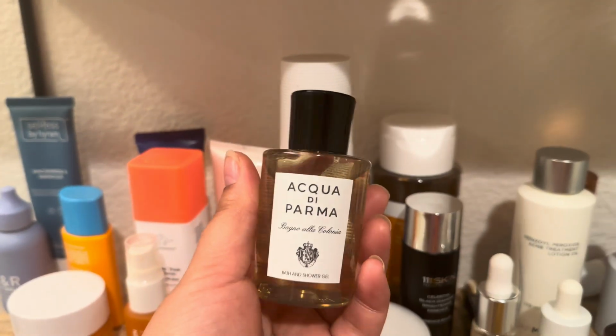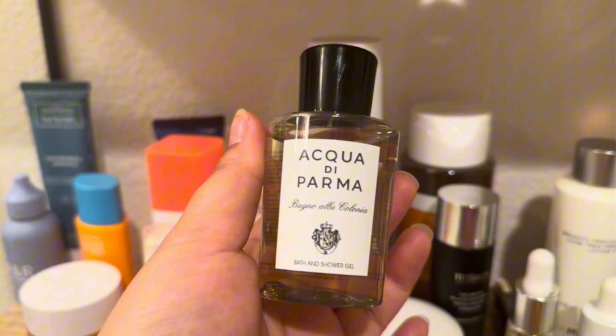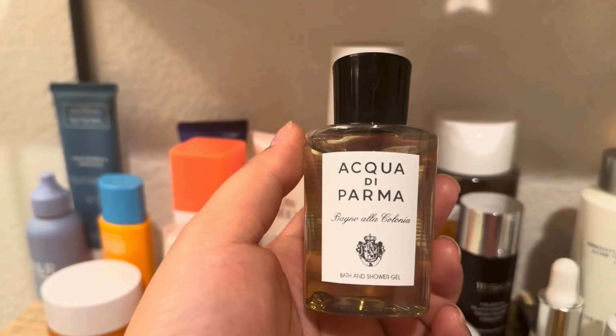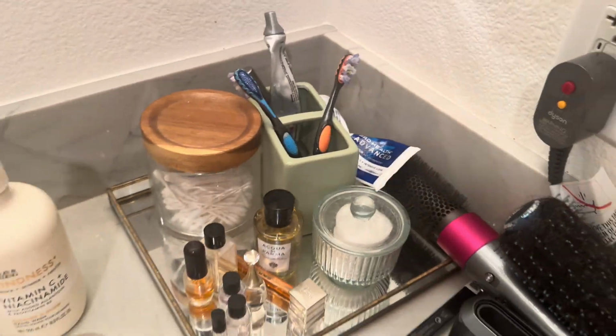And then I believe the last thing we got, oh, we also got some makeup. Anyway, we got this Acqua di Parma body bath and shower gel, which she's mostly just for show. I'm just gonna have her for show right here in this messy corner that my husband leaves after work.